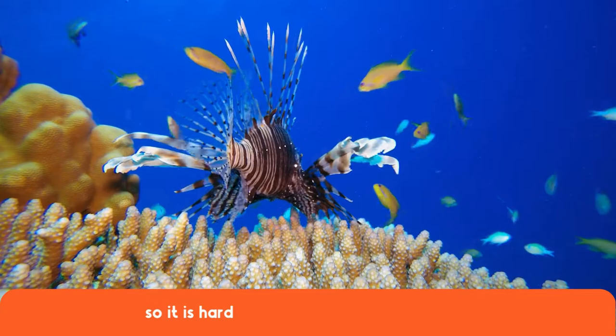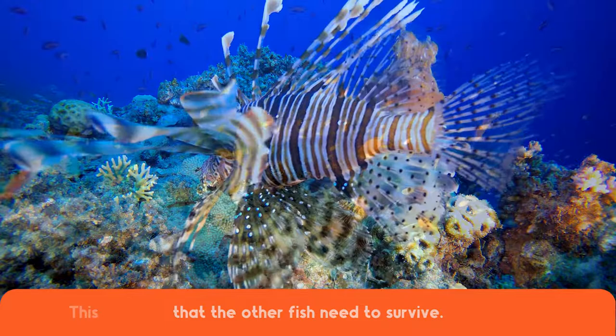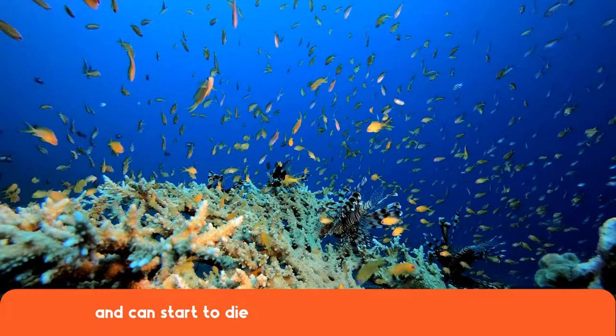This is bad news for the native fish populations because the lionfish are eating so much of the food that the other fish need to survive. This means that the other fish don't have enough food to eat and can start to die off, which damages the ecosystem.